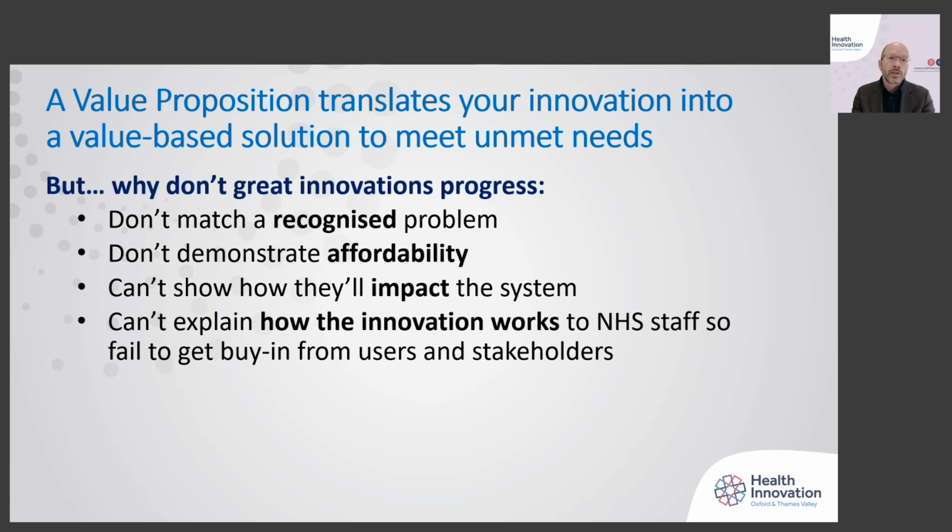They don't have time to do things that will take a long time. And it's got to show how it's going to impact the system. So if you just say this will work overnight, people are going to be very reluctant to believe that. They're going to want to know how it's going to impact and what they need to do to make it happen. And also, you need to explain how the innovation works to NHS staff. So if you don't do that, you won't get the buy-in from the users and the stakeholders.